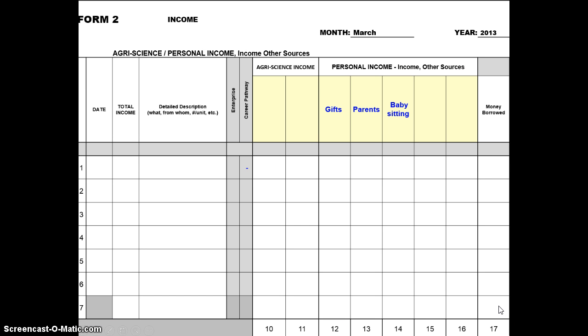The next one, we're going to go to March, and it looks like on March the 13th, we did some babysitting. We received $40 from the Malloy family. We babysat for 4 hours. Babysitting is not considered an SAE, which is why it is going to go under personal income. So March was the first time that we have done babysitting since we started our SAE. So that's why this category is now being created.